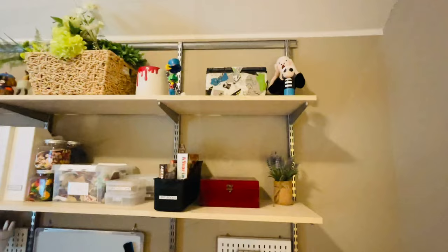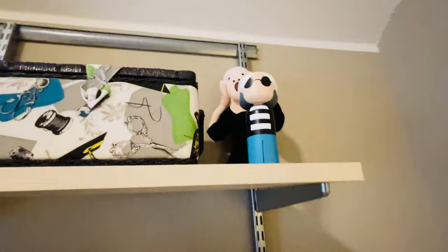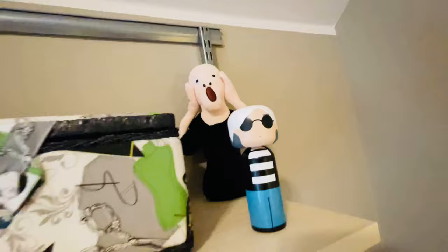And then on these alpha shelves that I got at the Container Store, this is sewing stuff. Now I don't really sew, but for little projects, I can do little sewing things. So that's what these two boxes are for, up here and over here. Just a decorative plant, some of my art people. This is supposed to be, I think that's Andy Warhol, yeah. Andy Warhol, and The Scream is behind.